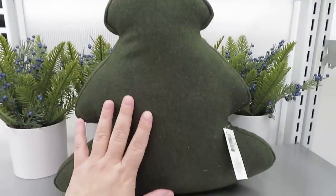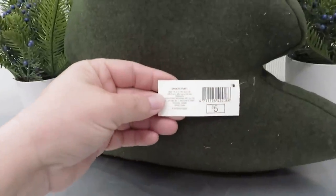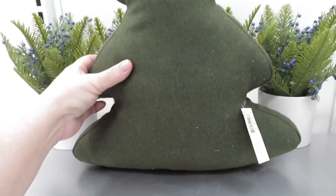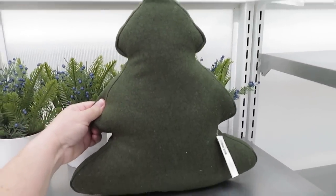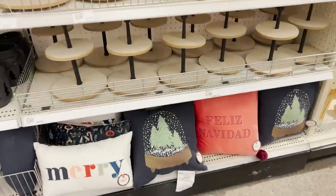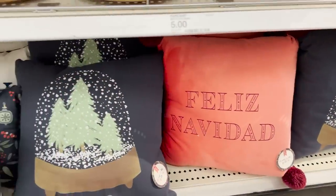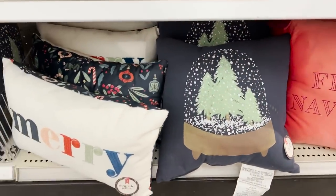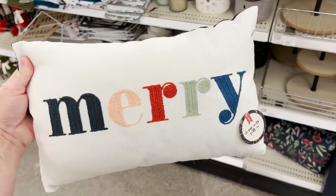Now we're going to switch gears. I'm going to show you some pillows they're putting out in dollar spot for $5. They have this one for $5 that mimics something I'm going to show you guys. I'm giving you a heads up on what's coming to the Threshold, Studio Mcgee, and Wondershop today. So let's show you all the pillows that are in the dollar spot. They are all $5.